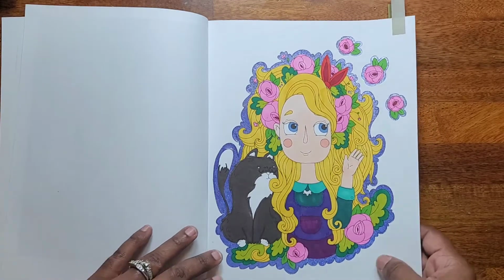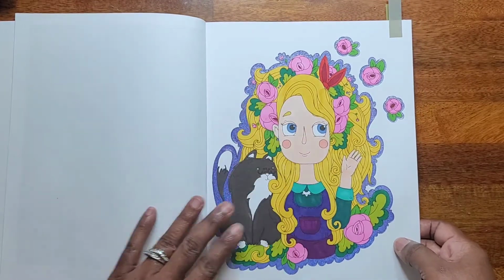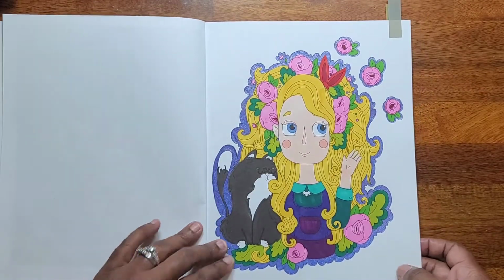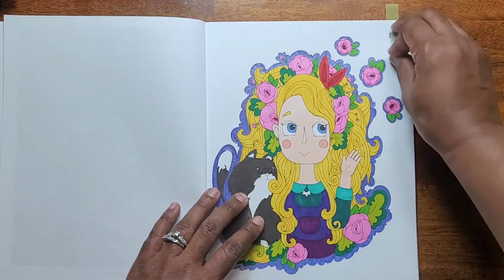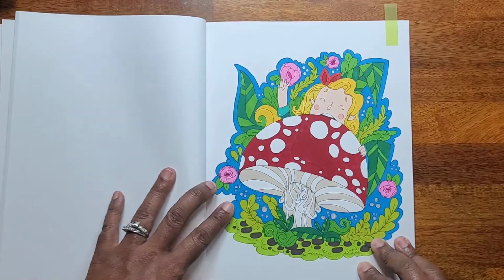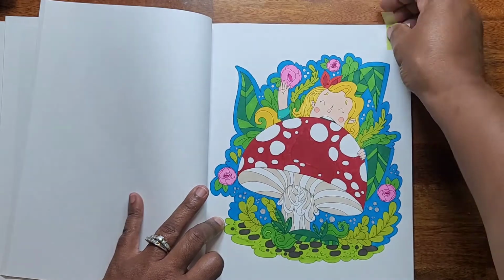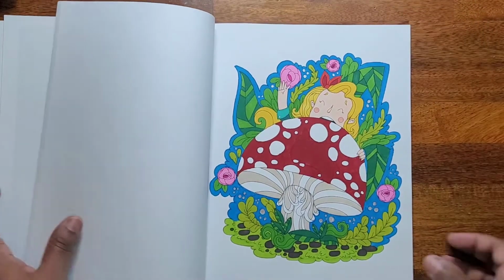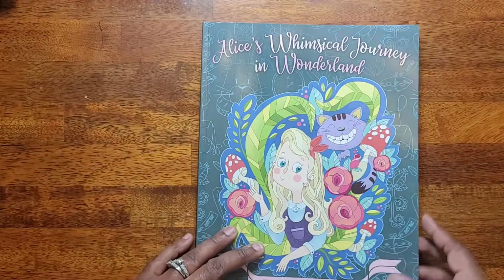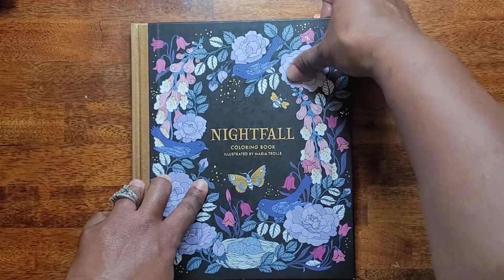I just feel like the line art is so dainty that you really need bold colors. So I felt like I just wanted to do markers in this book. So I did that. And then I did this cute one with some gel pen accents in that. Thank you for this lovely color book, Jamie. Very, very nice.